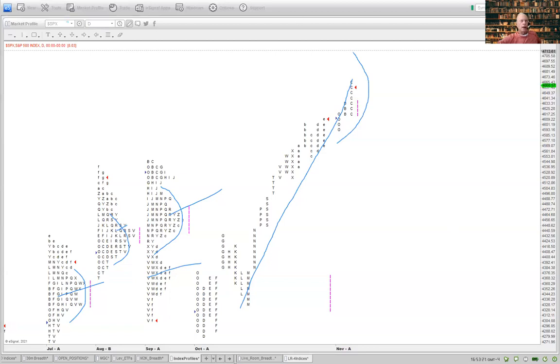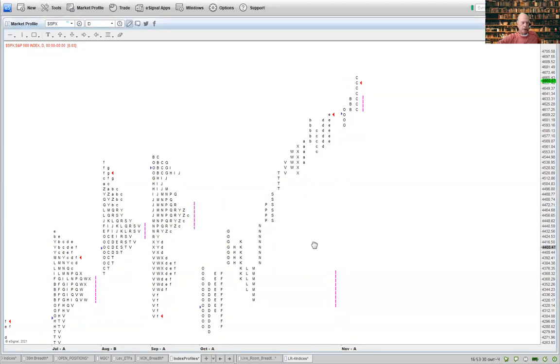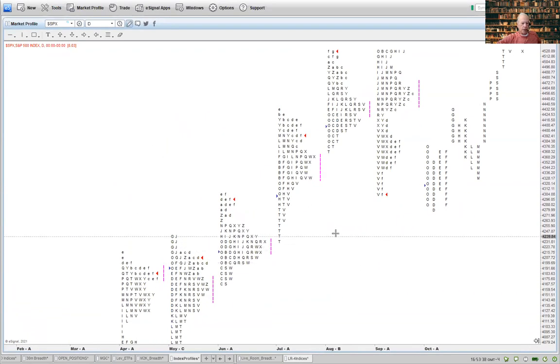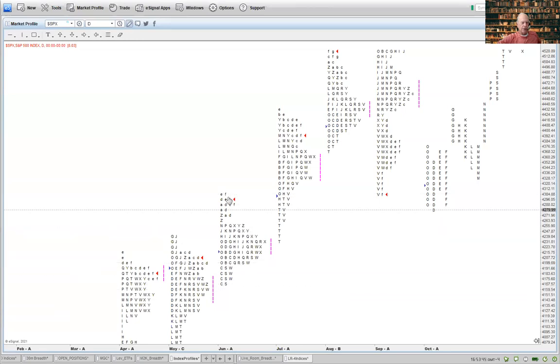Now, I want to go back and show you a couple of other situations that are, I think, analogous to this. When I have my notes here, let's go to June and July. Okay, so this was back in June. I'm going to split this out. Now look, you have this nice Gaussian shape here, and then you have another auction here. But if you're looking at this, it's not tradable information.